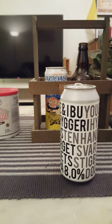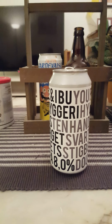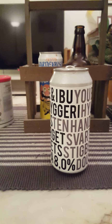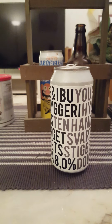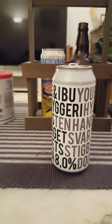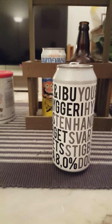Nice aroma. I can smell it already, but let's go for a little bit of a closer inspection. Oh yeah. Lovely tropical aroma to it. Certainly kind of a floral note as well lurking about. Super, super heavy on the hop. Oh, it smells lovely.